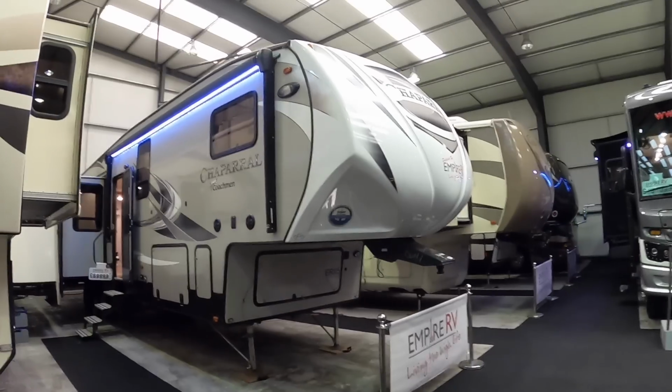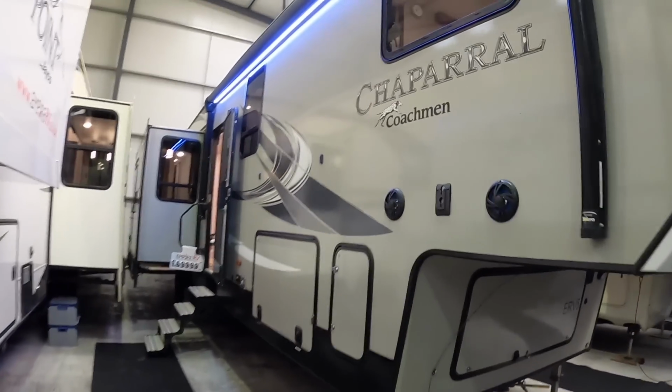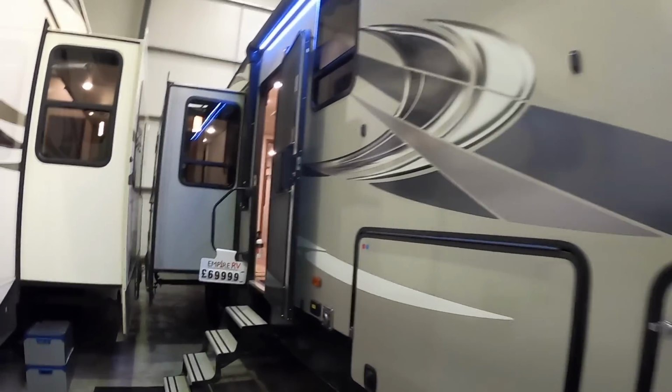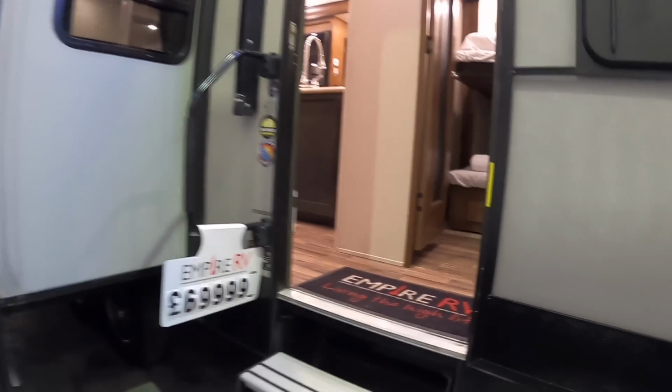So I am. It's a 2018. It's a Chaparral Coachman, and the interior on this is really rather special. So I'm going to give you the full tour. So we enter, of course, up these steps on the side. These retract, as you can imagine, when the vehicle is being towed.